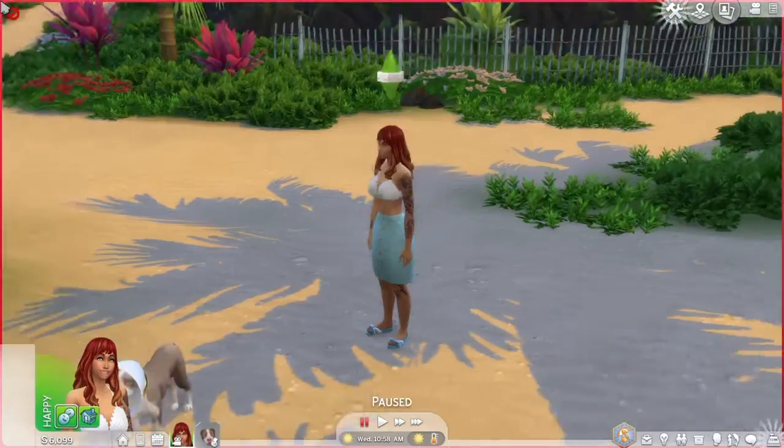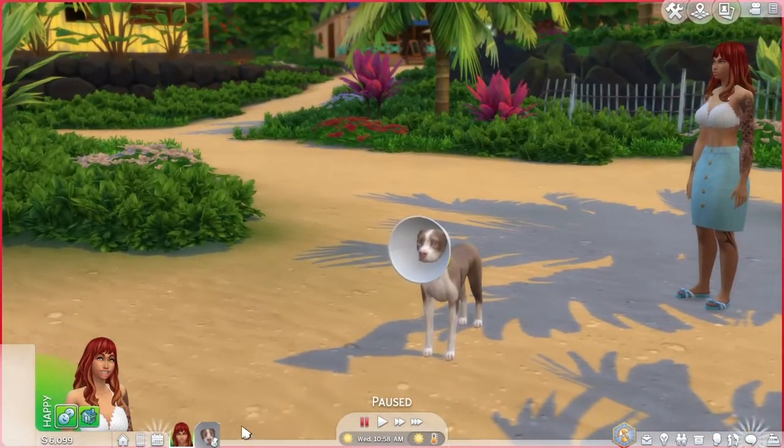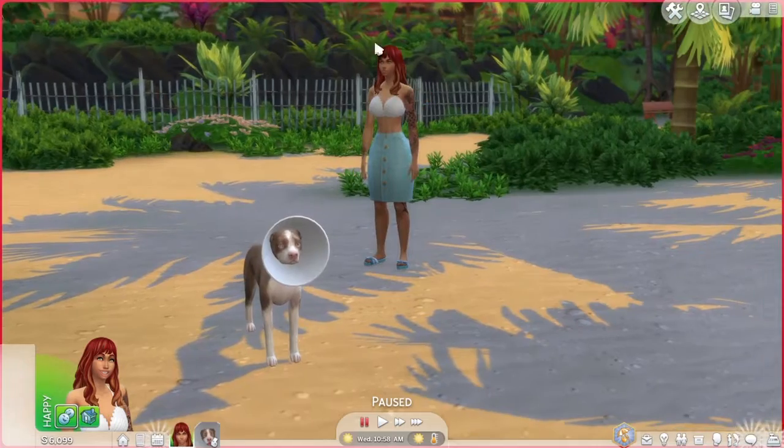And if y'all watched the last part, y'all know that we took Mango to the vet and we got her spayed, so she has a little cone on her head. She looks weird and random, but that's okay.